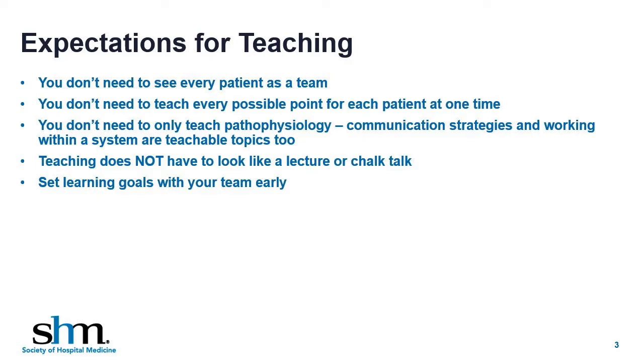One of the things I love about being a hospitalist is I get to see patients evolve over time. And so every day we can think of a new teaching point for that patient and just teach one thing. It doesn't even have to be pathophysiology. You can teach about communication strategies or systems-based practice and just how the hospital works or how to move things along within the hospital, to some more practical strategies for our learners as well.